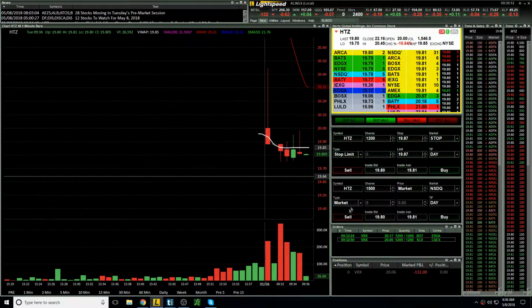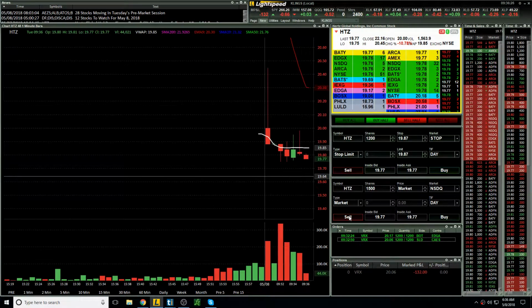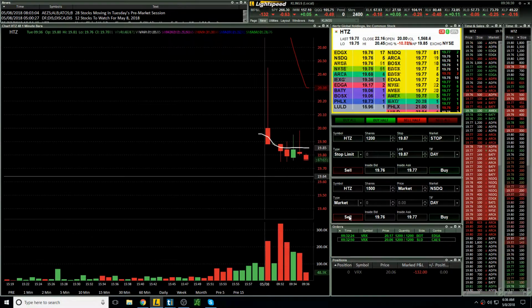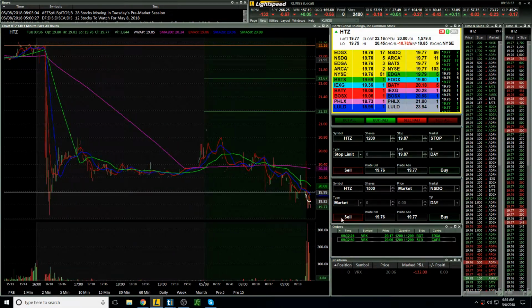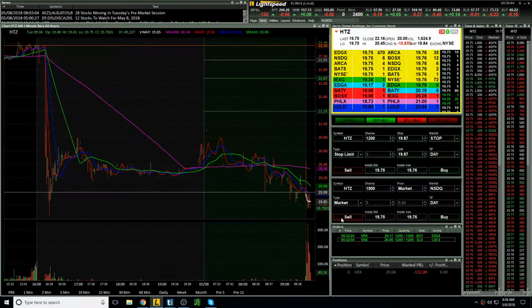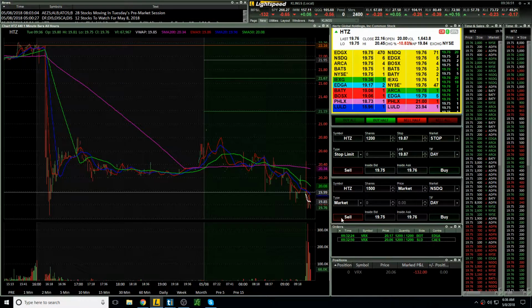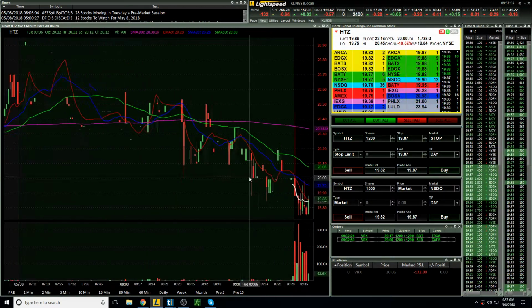It's been failing at VWAP here, so I can take this trade. If I see 74, I'm in. Hopefully. Yeah, big buyer. Well, too big, I guess.